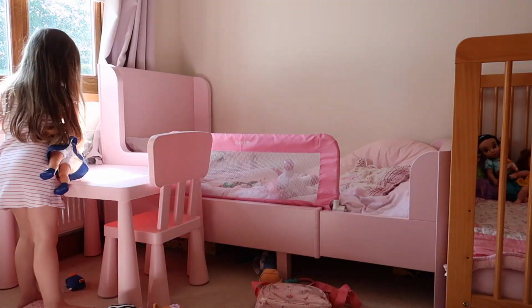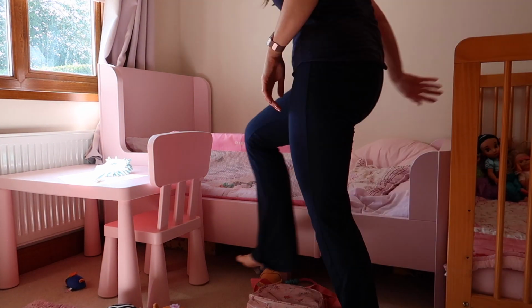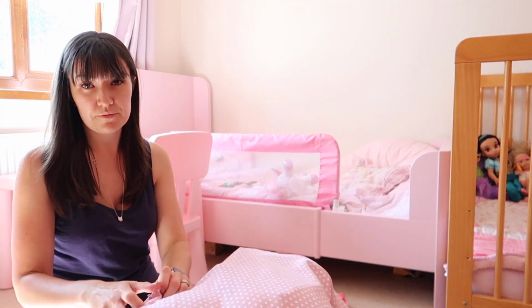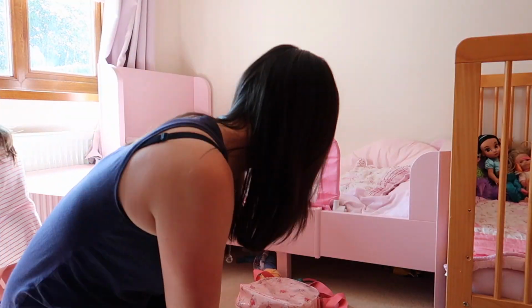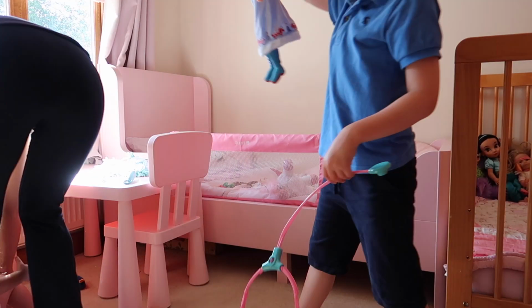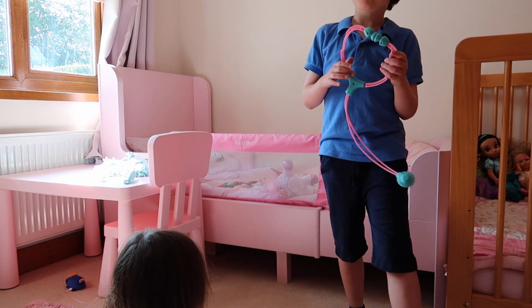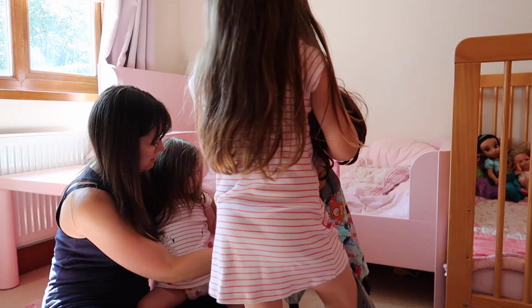Zara's bed needs making. She's recently started sleeping in the big girl's bed. We've not yet got rid of the cot because she's only been in the big girl's bed for a few nights. But hopefully the cot can go soon. Oh, she's getting such a big girl. And that will actually free up a bit more space in her room, which will be nice. So once all the tidying is done, I can grab my duster.